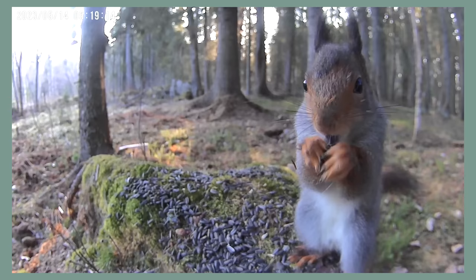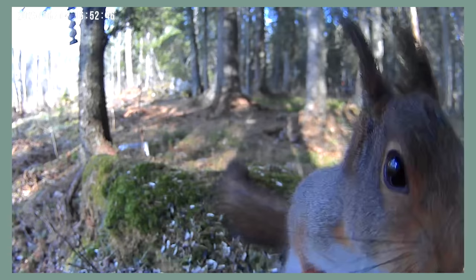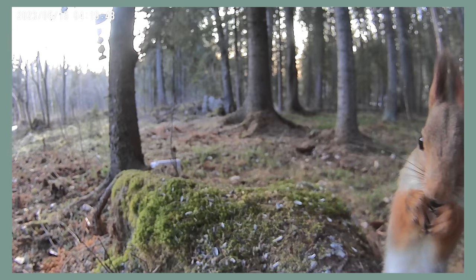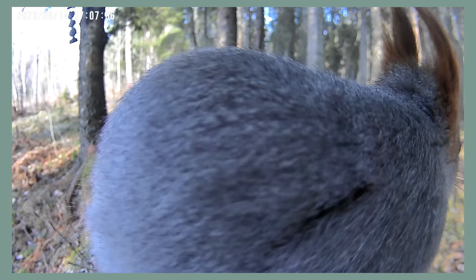A couple of days later I checked the camera and of course we had lots of red squirrel activity. It was so nice to get lots of different squirrels, a lactating female, we had Digit with the broken finger. It was also lovely to get some audio recordings, a chaffinch, and even some squirrel squeaks.